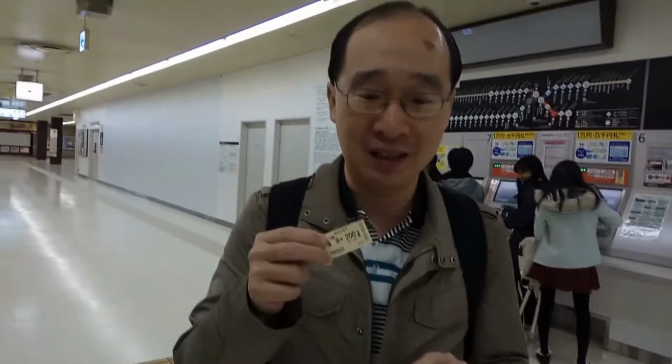After taking the JR Shinkansen train for several days, today I'm back in Hakata City and I want to try the subway. I bought myself a single trip subway ticket and I'm going to Tenjin.